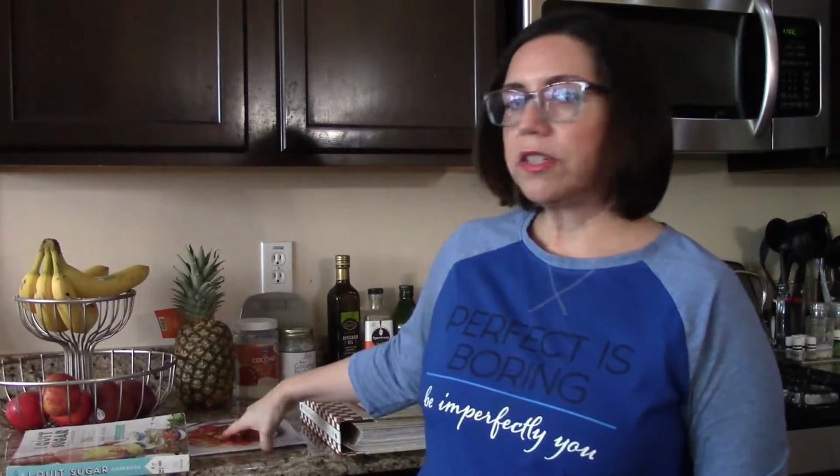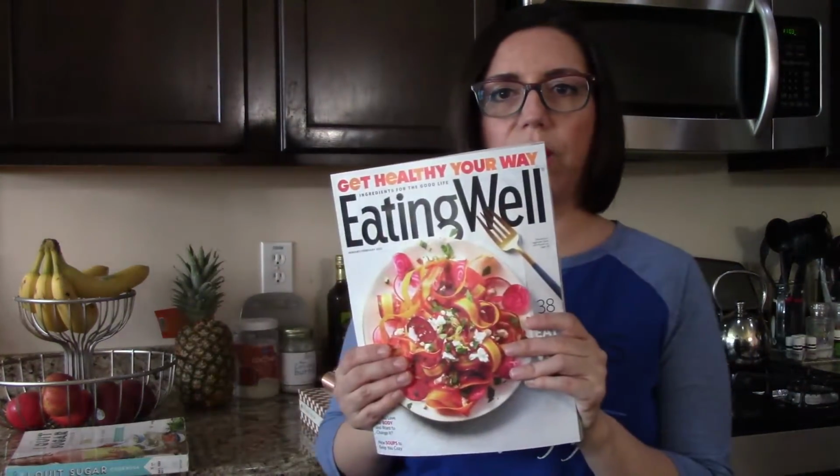I go to the library and I get cookbooks according to the meal plan that I'm doing. So right now I'm doing paleo and keto combined, and so I look for cookbooks that have those type of meals, and I adapt it to our family needs. I also have a subscription to Eat Well. I love this magazine, and I like their recipes, so I go through the magazine and I collect their recipes, and that's where I get my recipes as well.